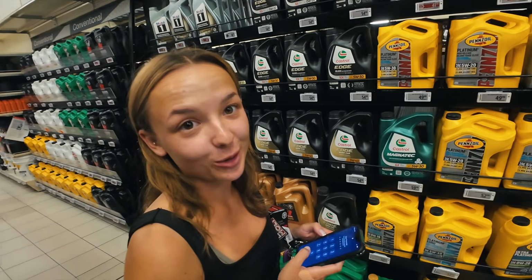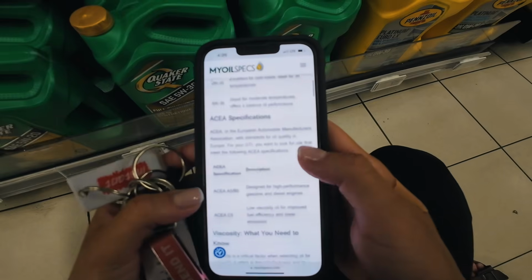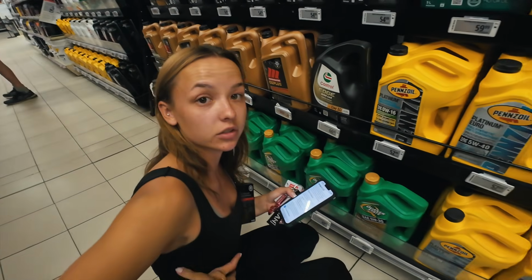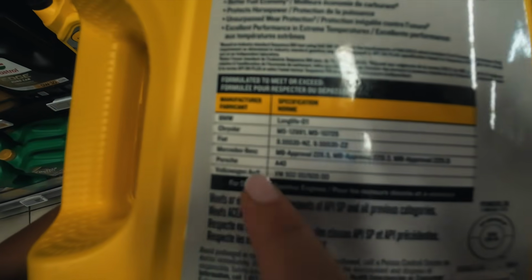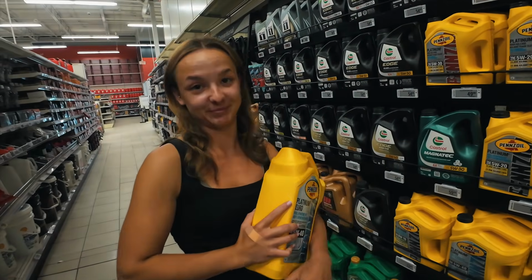I'm not sure how much oil is needed for the car. I'm gonna quickly search up how much it takes. 5.8 quarts, so about 5.5 liters. I found a full synthetic. I'm just making sure that it's the right specification for my car. See here, Volkswagen and VW 502. So perfect, we found our oil.